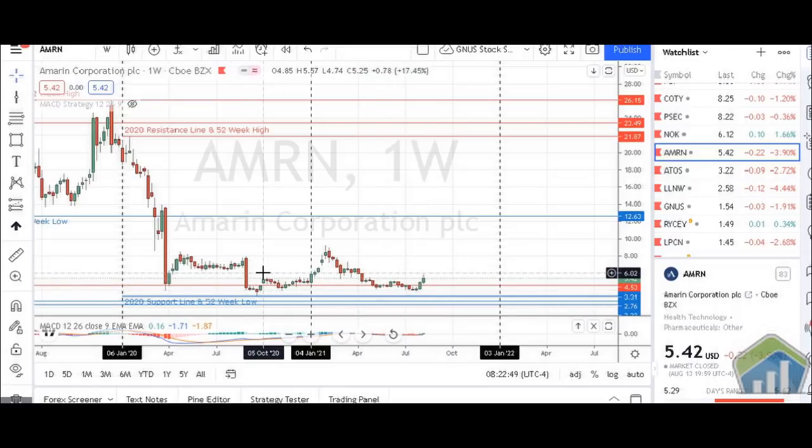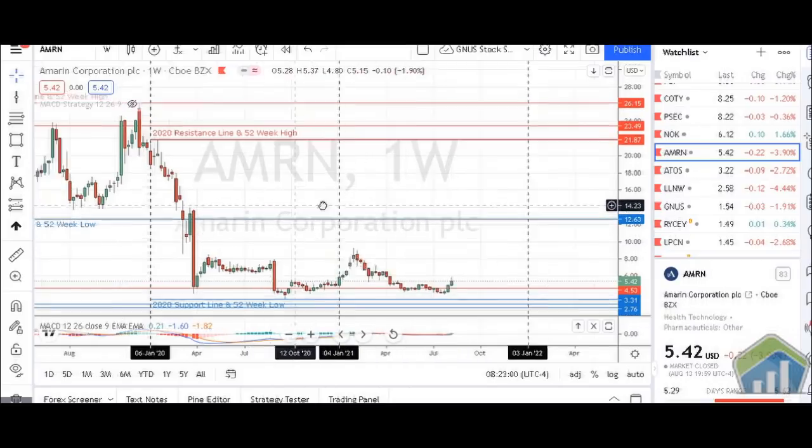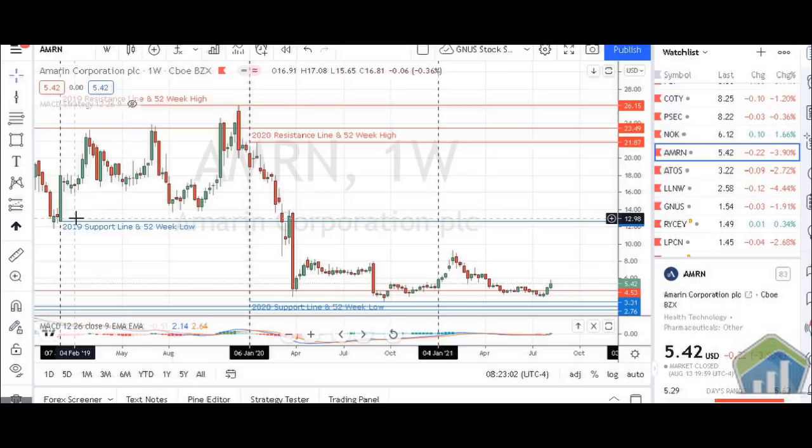So obviously we already know that the financial advisors feel as though, hey, this is going to be an $11 stock. We have a support line right here that's from 2019 that shows a 12.63, which would be acting as a resistance at this point, right? They feel like it's going to be $11 and some change.